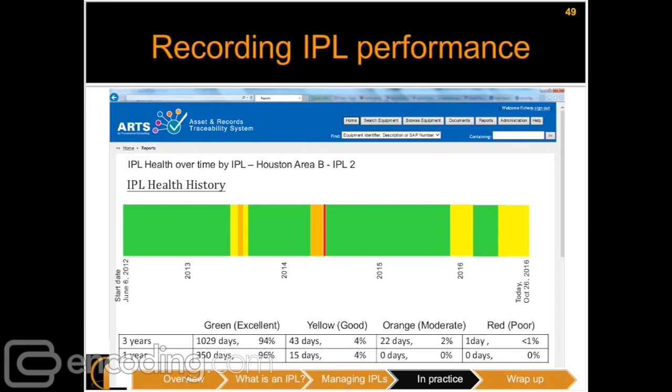Next is the recording of the IPL performance or reliability. This is pretty hard to do when you're using those lifecycle documents, except to only look back and say, based on our maintenance, when could we have relied on this IPL and when not. With a system like this, we can actually track, okay, right now there's a couple issues with testing, so we maybe cannot depend on this IPL fully, but it's most likely going to work.